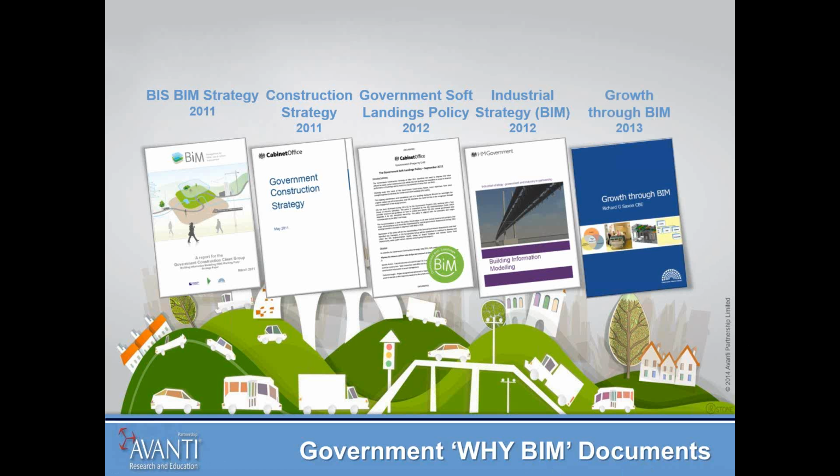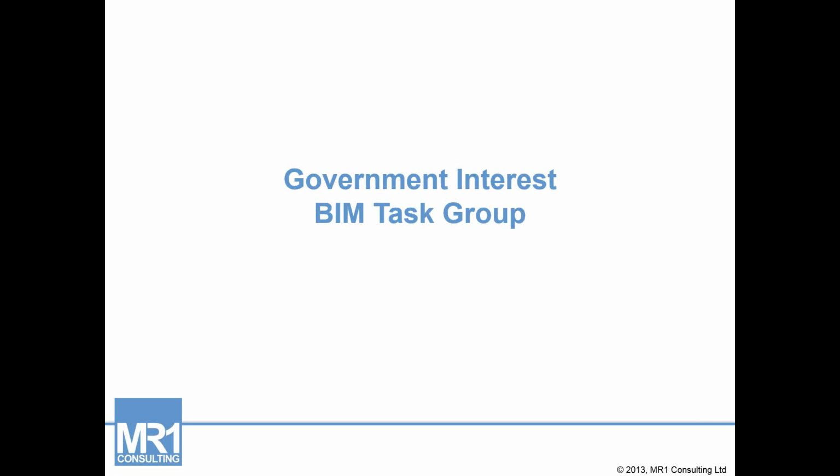Why does the government need these documents? It's to get everybody up to speed to be able to deliver what they require. I must express to you that you should really download all of these documents if you haven't done so. They are free of charge. If you find them difficult to download from the government task group website, I have to say they are spread around it and you have to search for them. You can go to the BRE website where they've been collected into one particular folder and you can download the whole lot at one go.